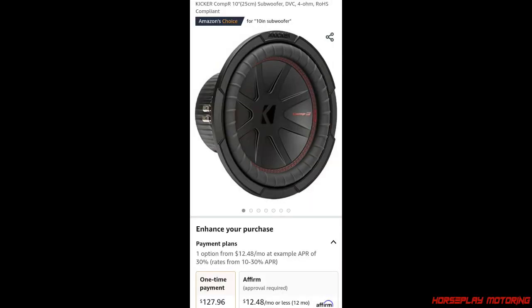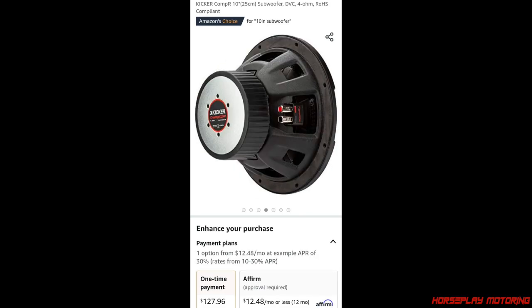What about some of the better brands? Let's get into everybody's favorite back in the day, Kicker. Kicker's Comp R10 is 400 watts RMS, 800 peak. It does weigh 13 pounds, and it has a stitch surround, but it still has a stamped basket, and it costs $127.96.